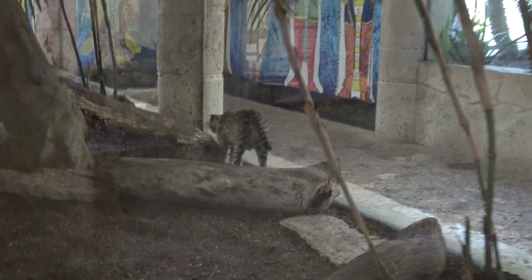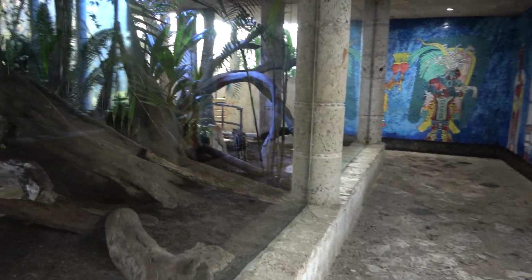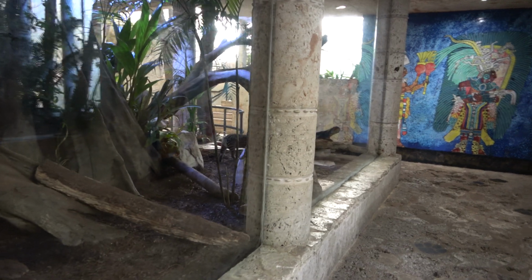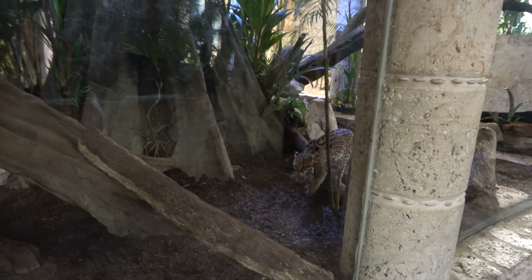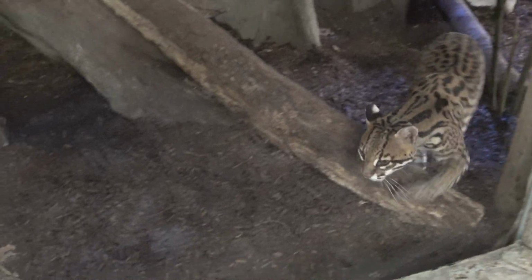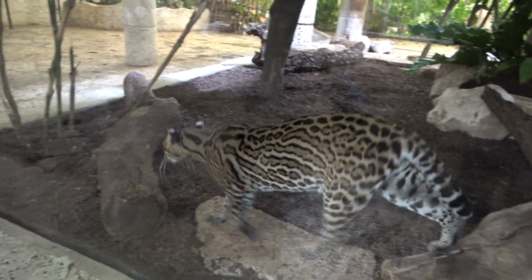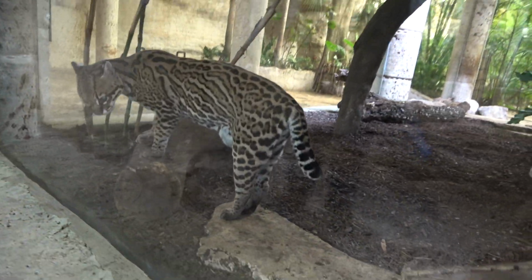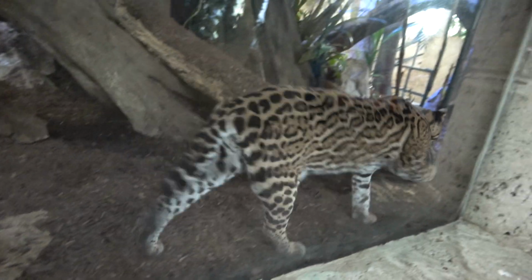Wandering around there, you can see an ocelot. Unfortunately, wandering away from us. See, is he turned around? Yes, he is. So cool. Really pretty. Yeah, those are beautiful, beautiful animals. And usually I feel like they're higher up. Yeah. They're never right in front of you.